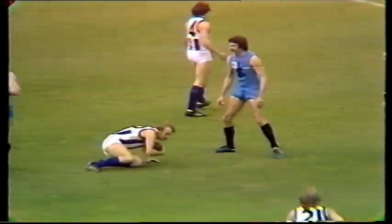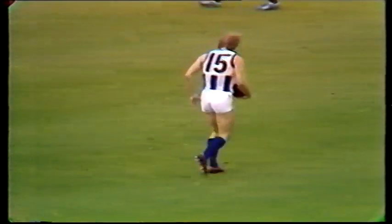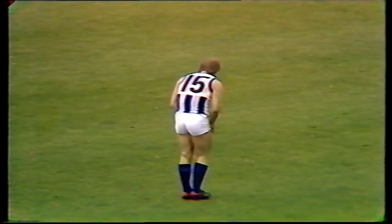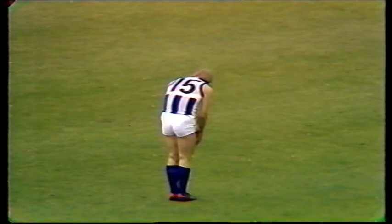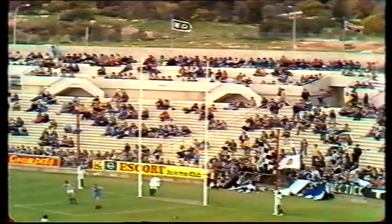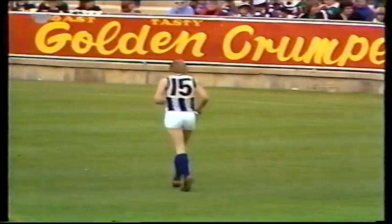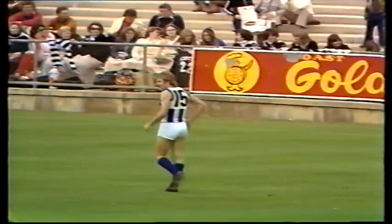He goes. That man Blight again. A well-judged mark, a floating punt kick coming in, and Blight in front roll again, taking that inches from the ground. Malcolm Blight has kicked 2. At the 14-minute mark of this first term, goal number 3 goes on the board to Malcolm Blight, and North Melbourne move to 4-2, leading Sturt 2-2.